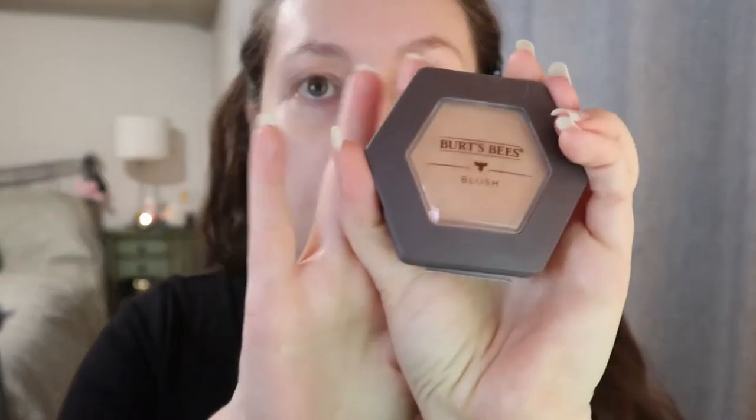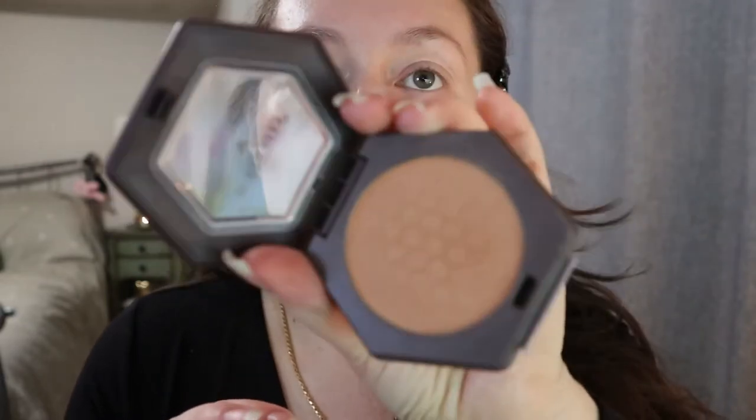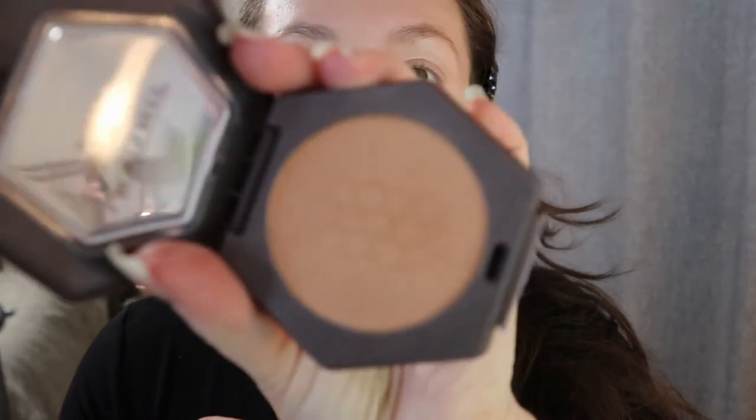The first blush I have here is my Burt's Bees Toasted Cinnamon Blush. This one here, I love this tone. Looks like this. This is actually very pigmented, so I have to use a light hand. And I think I like it better for the summer because it's a bronzy, peachy shade. But yeah, really like this.